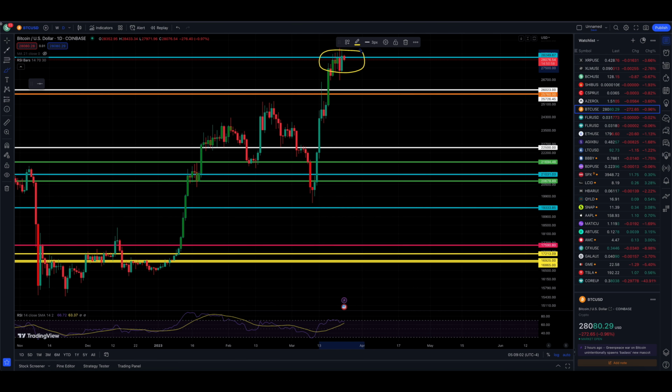And how do we know that? Well, look at all of our candle wicks. We're wicking above that level. So this is a very, very valid level. Also keeping in mind, guys, that the RSI down here is lofty to say the least.